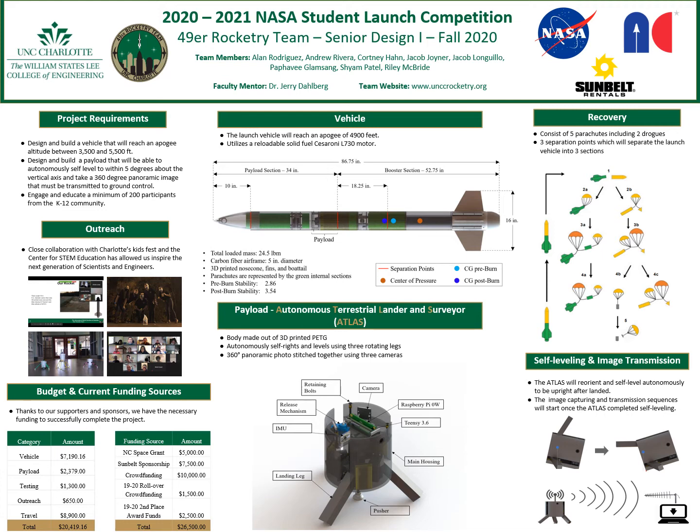The Atlas is the name of our payload. It stands for Autonomous Terrestrial Lander and Surveyor, and it's going to be 3D printed, most of the body, and it's going to have steel legs. And we are designing a control system which will self-level using 3 legs and a linear pusher in the middle. And it will also have 3 cameras to take the panoramic.